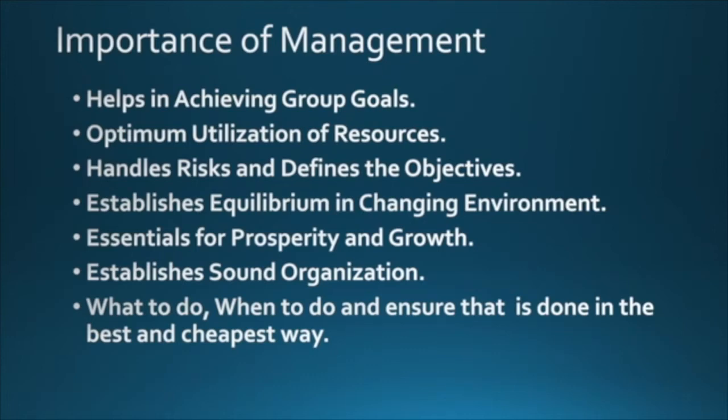Yes, management is responsible for handling the risk and defining the objectives for everyone who is involved in the process of delivery or production. Establishes the equilibrium in changing environment. The external environment is not fixed, right? It is so dynamic. Every day you have new studies, new discoveries, new things coming in the market, may it be on the technical side, the financial side, or the HR side. So to keep up with the pace, in order to establish the equilibrium with the changing environment, management has to be done in a very effective and efficient manner.